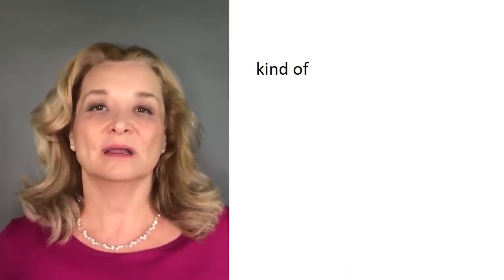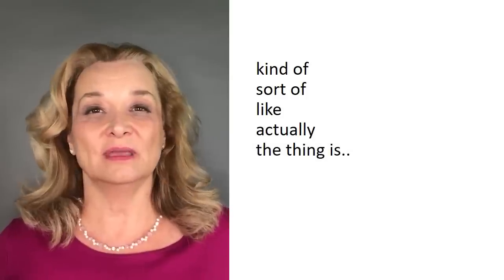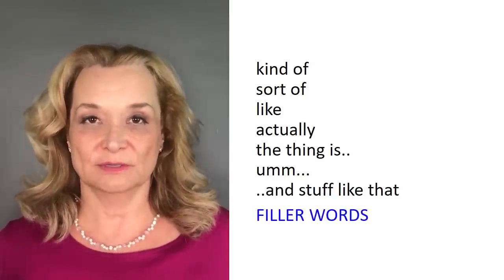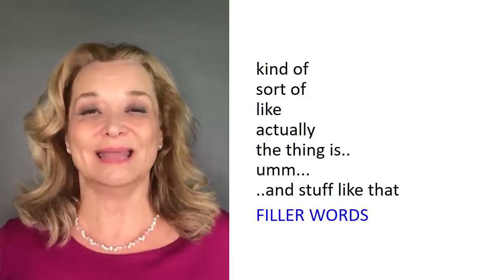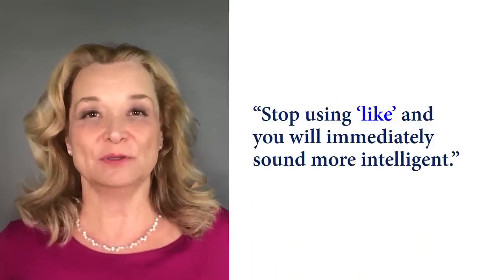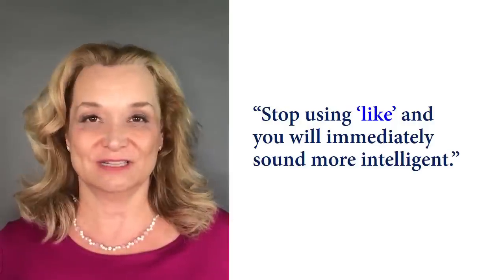How often do you use the following words? Kind of, sort of, like, actually, the thing is, and stuff like that. Those are called filler words. And if you listen to educated and professional native English speakers, you will notice that they don't use them very much. I recently read a quote that said, "Stop using like and you will immediately sound more intelligent."